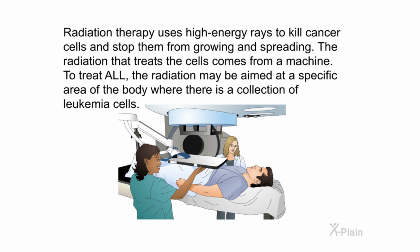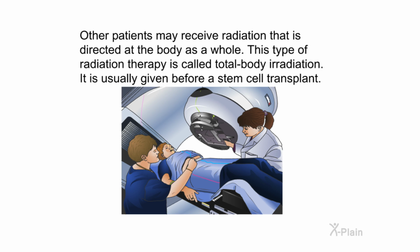Radiation therapy uses high-energy rays to kill cancer cells and stop them from growing and spreading. The radiation that treats the cells comes from a machine. To treat ALL, the radiation may be aimed at a specific area of the body where there is a collection of leukemia cells. Other patients may receive radiation that is directed at the body as a whole. This type of radiation therapy is called total body irradiation. It is usually given before a stem cell transplant.